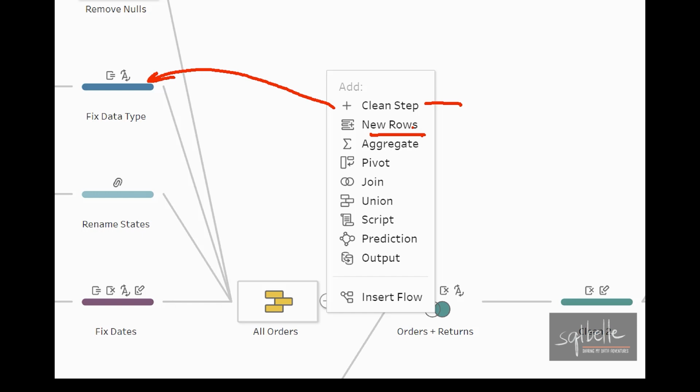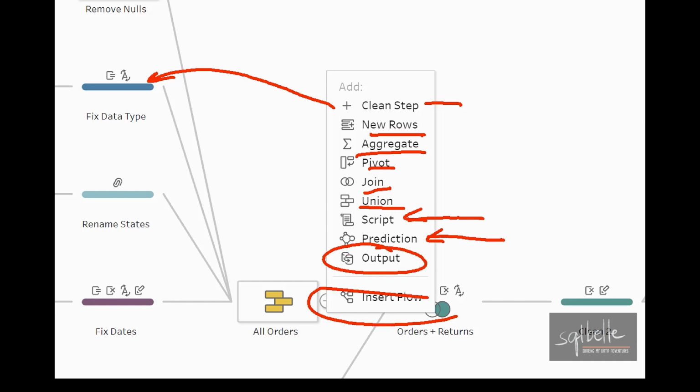We can add new rows, we can aggregate our data, we can pivot or unpivot our data, we can perform joins, we can perform unions, we can also add scripts if we need to, or add prediction, add an output, or insert additional predefined flows.